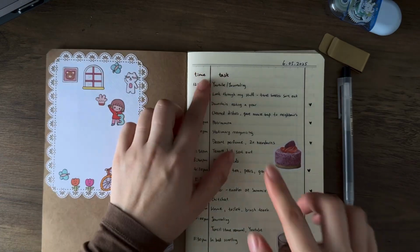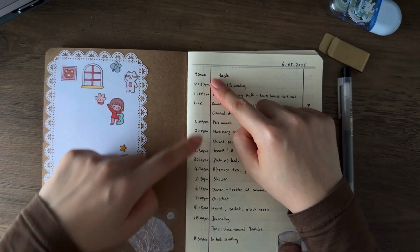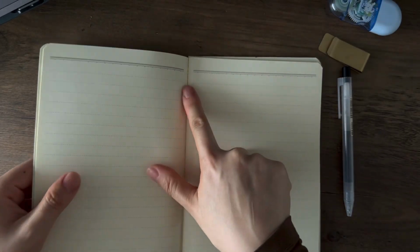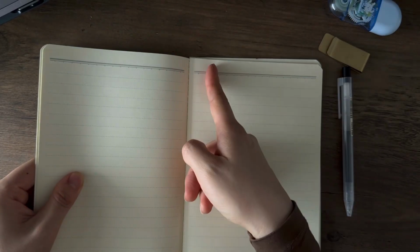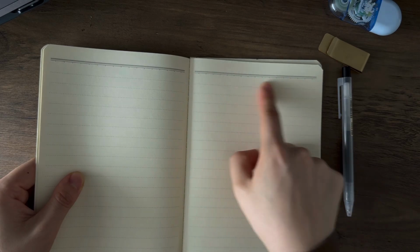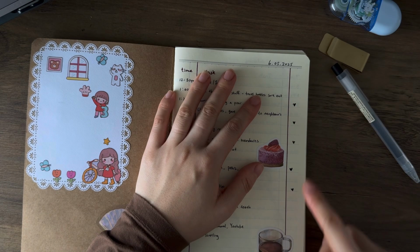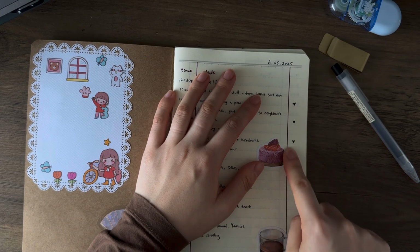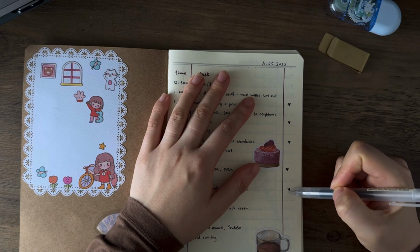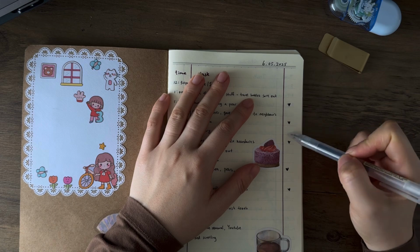With my one, I would just write down the time in one column. I would rule it myself, because it's just ruled that way. So I would do a column here with the time, and on this side is the task. And I would do one more here. This part is really just for myself because I like to record. All of the heart symbols mean everything that I've eaten.